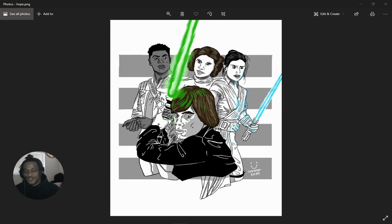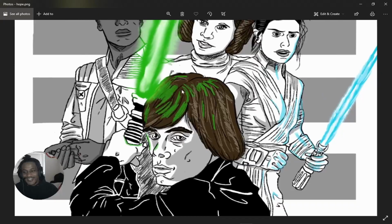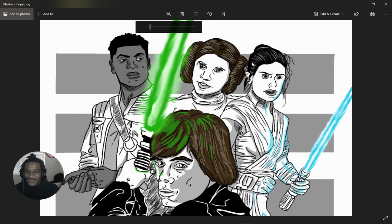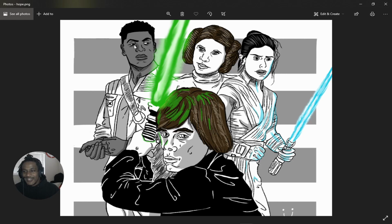I mean the lightsaber effect, come on, man, that's fire right there. And then the green reflection off the hair, and same on Rey's lightsaber with the blue reflecting off of her, I think that was a nice final touch to the whole piece. And of course, drawing John Boyega is like the best I can do. No, I love the way he came out. I actually love the way everyone came out.